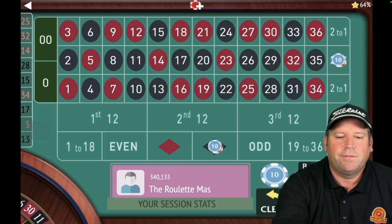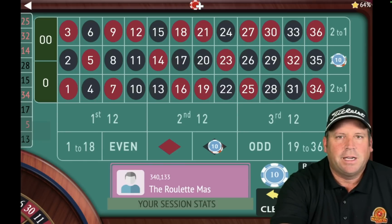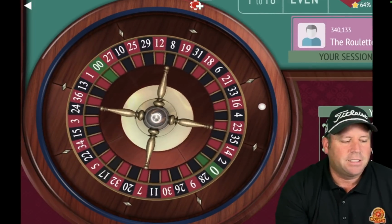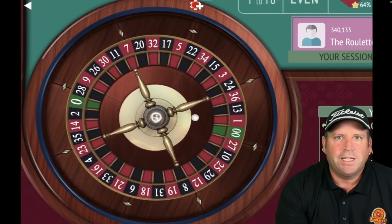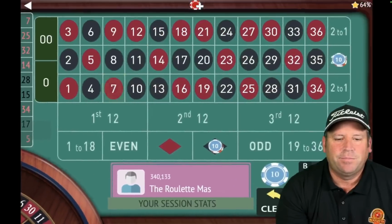So now we have 60 on the color because it originally started with 30, and then 20 on the column is now 40. That's a $100 total bet, and let's spin. We're a minute 20 in out of this first 15 minutes of the challenge, and that's a 7 red.